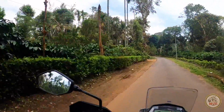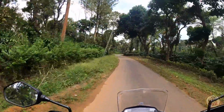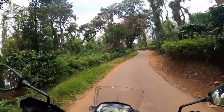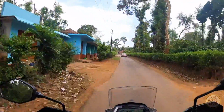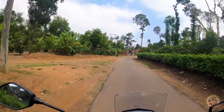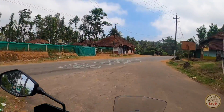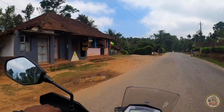Everywhere the coffee plantation. This is the beauty of our Karnataka and other places as well, but Coorg is famous for its coffee. And I am enjoying the ride on this Xpulse. I don't know how happy I am that, if I would have got that other bike with me, I don't think I would be so much happier.